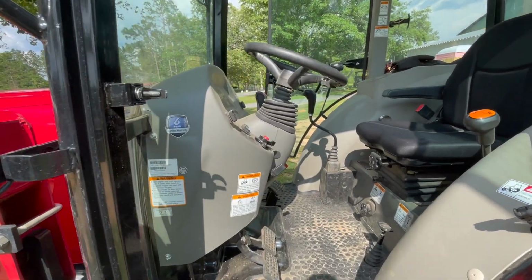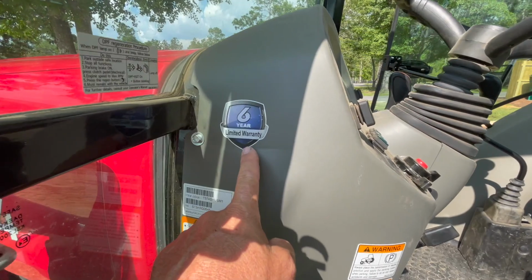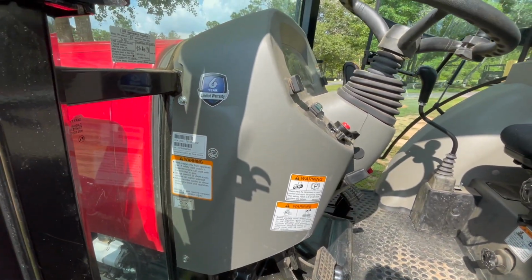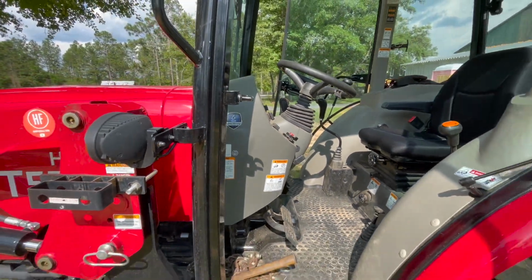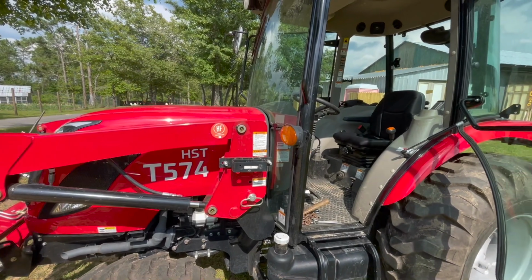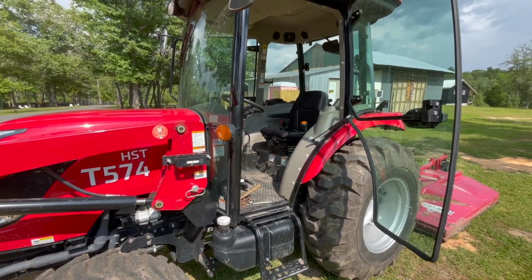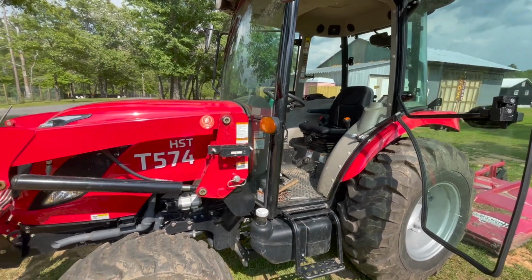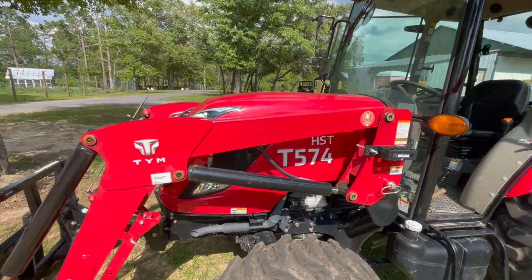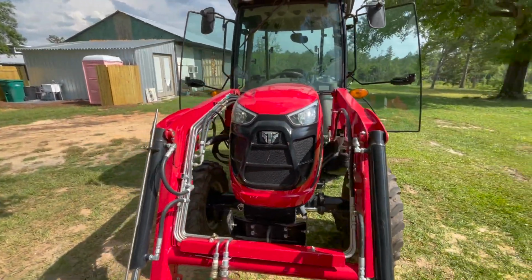When you're buying a piece of equipment, you need to buy a tractor that's got a great warranty. This has a 6-year limited warranty. And I'm telling you, people will say all the time, buy the dealer, not the tractor. That's such a true statement. It's really true. If you don't have a good dealer network, then it doesn't matter what you've got, because if they're not going to honor their warranties, then you've got a big paperweight sitting in your driveway.